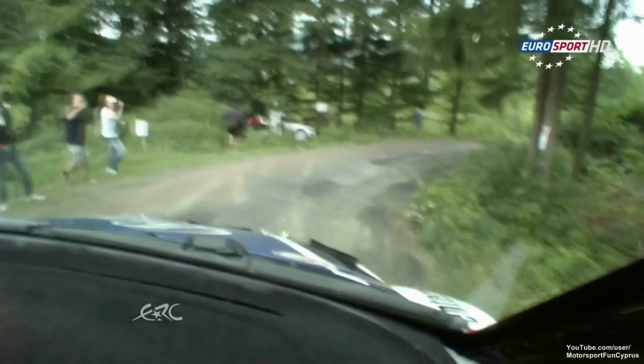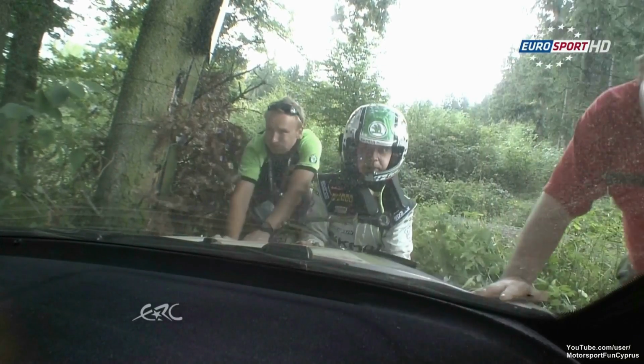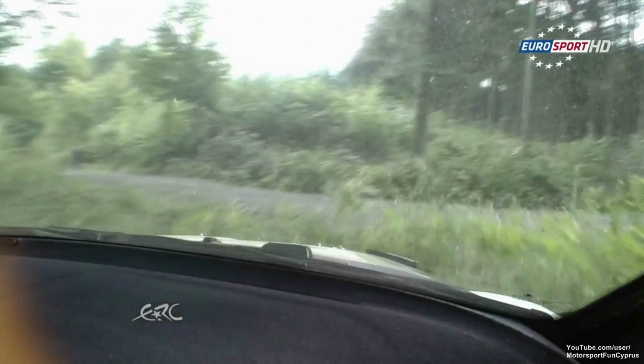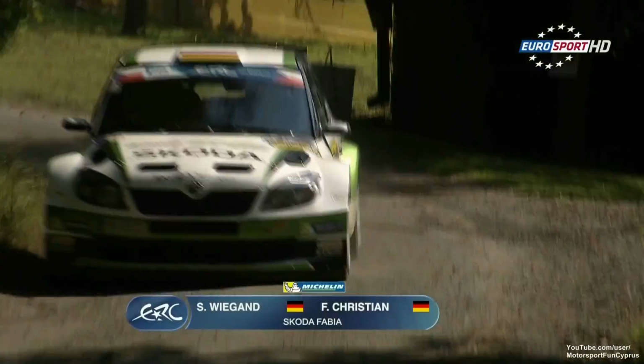Apologies for the expletives. We have a look at this crash from the inside. Cresta has got past, as you can see, and Lappi is helped by the spectators, eventually getting back on the road and managing to finish the stage.